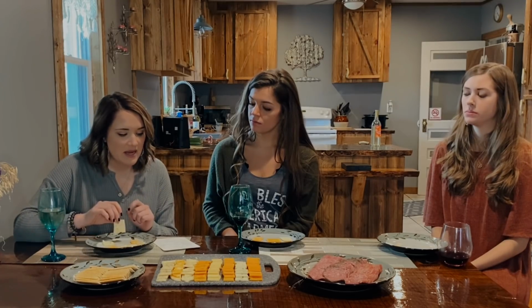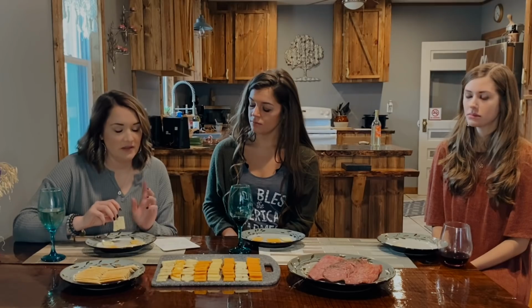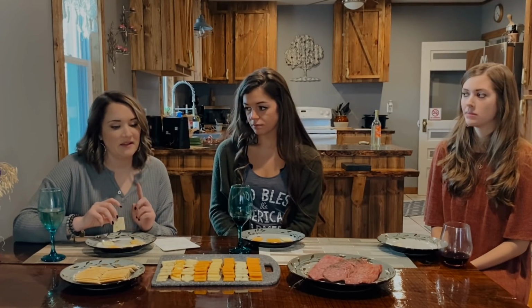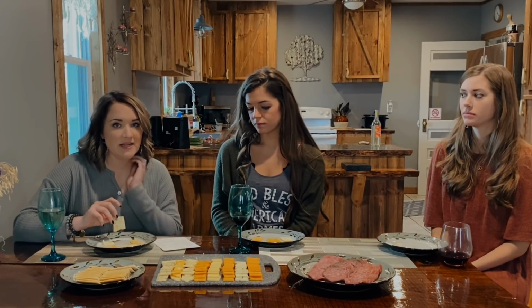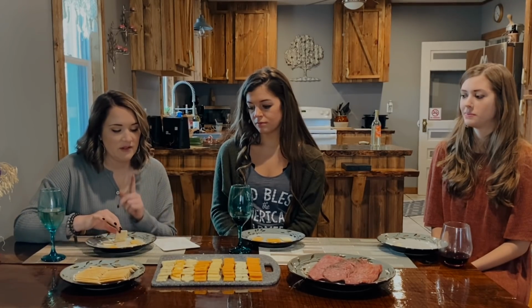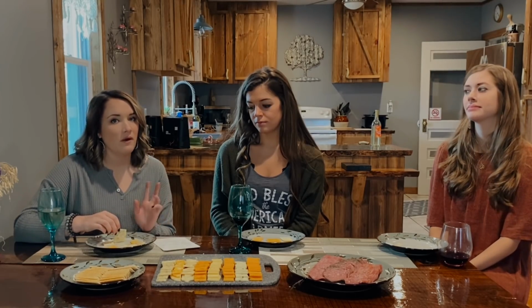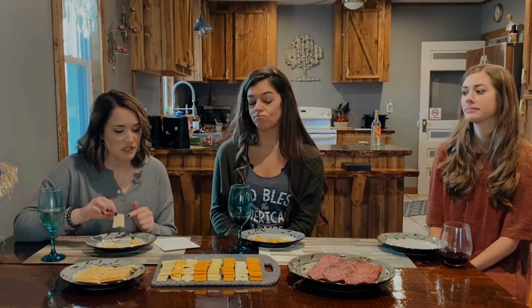My second is gonna be the Vampire Slayer. It's got a lot of flavor, a lot. But again, I think paired with a cracker, it'd be really nice. I just like my cheese to have good flavor. But again, very garlicky, very herby. So if you're not into that, probably not your style. But if you are a fan of garlic, this is your cheese.